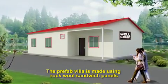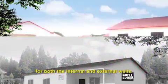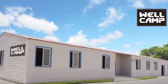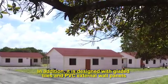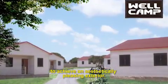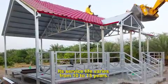The prefab villa is made using rock wool sandwich panels for both the internal and external walls. In addition, it is designed with glazed tiles and PVC external wall panels to achieve an aesthetically pleasing exterior. Its service life varies from 10 to 15 years.